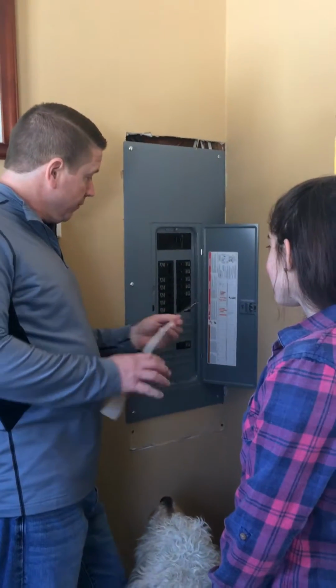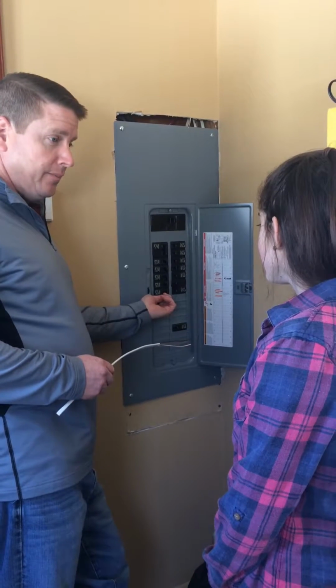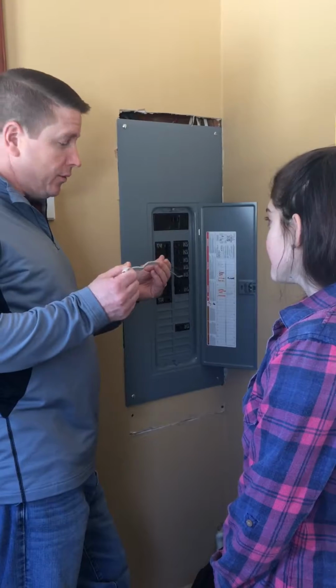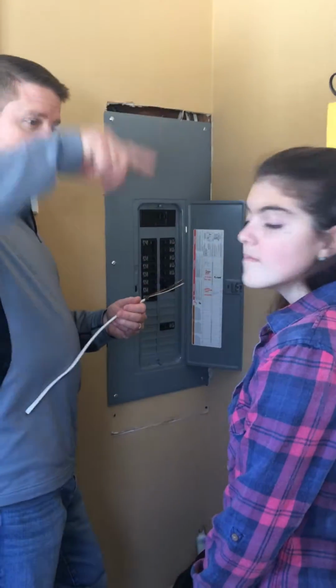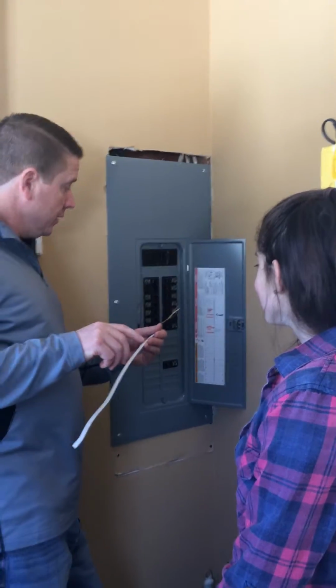So each of these breakers, they're called breakers because if they get too hot, they'll shut off and break the circuit so it doesn't cause a fire. Each of these breakers has a wire attached to it. This wire will run from here around the house and then it'll provide electricity throughout the house.